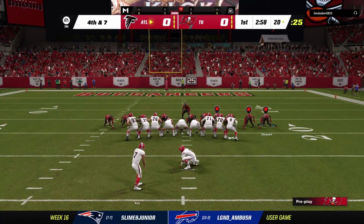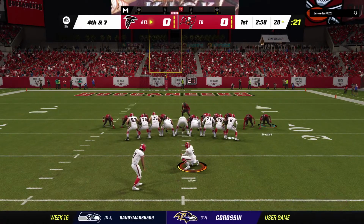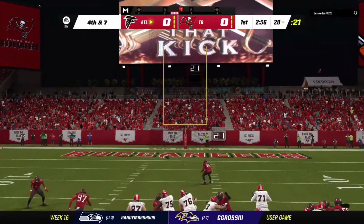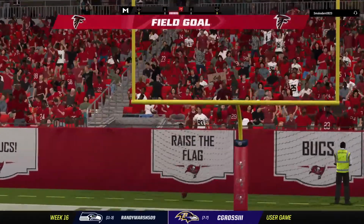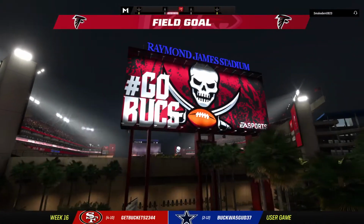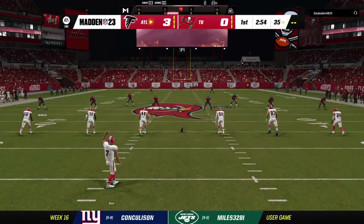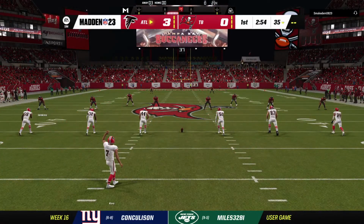So on fourth down, Ritter heads to the sideline. Younghoe Koo gets set for the Atlanta field goal. Right hash, 37-yard attempt. Koo knocks this one through the post. And the Falcons are out to a 3-0 advantage. So the opening drive stalls out, but the field goal does get them the first points of the night. And 3 points, not to be underestimated.